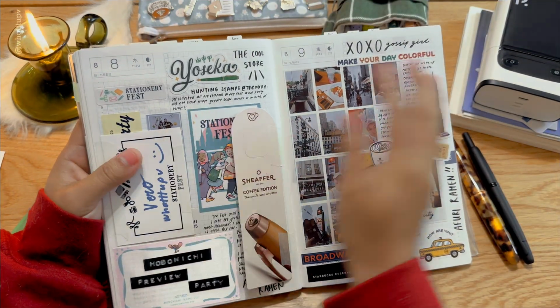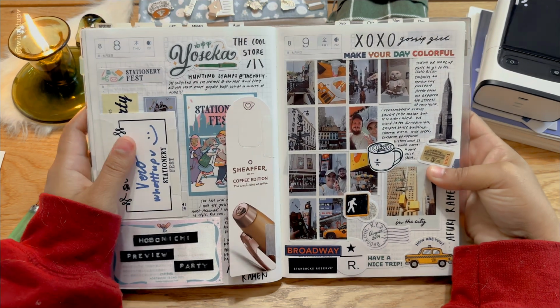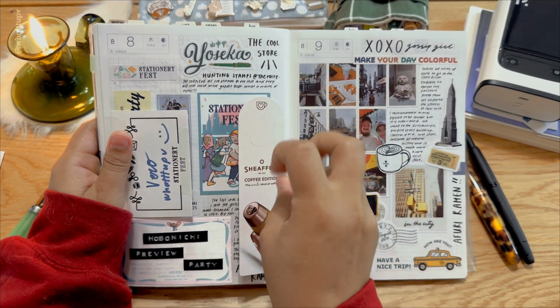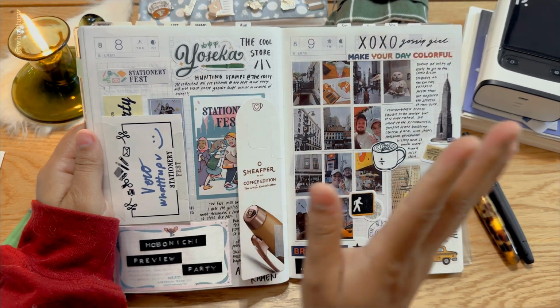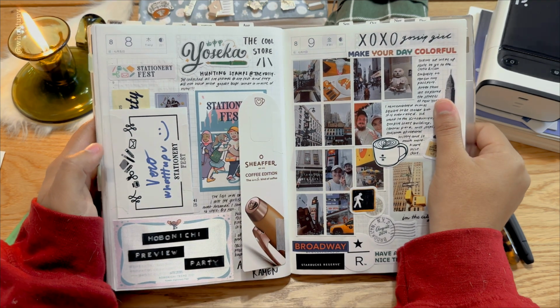On day 2, I went again to Stationery Fest. And I don't think I have shown these. I think I have shown these on my Instagram in pictures, but on YouTube, I don't really remember. But this is kind of like my travel journaling. I decided to do some travel journaling in here in my Hobonichi, since I have enough space for that. So, of course, it gets bulky because I put a lot of stuff, but I kind of like it.